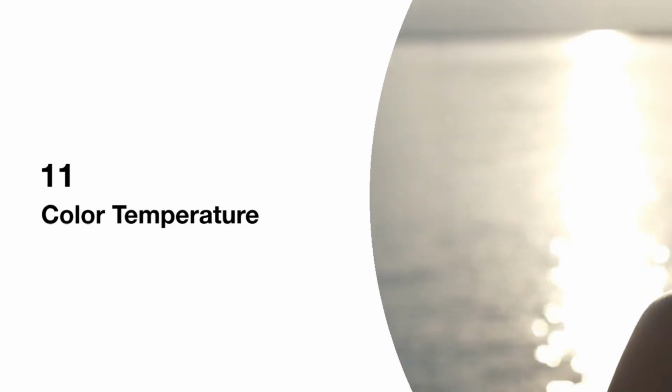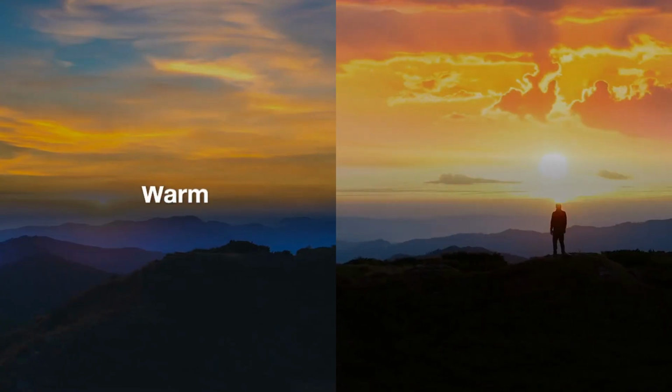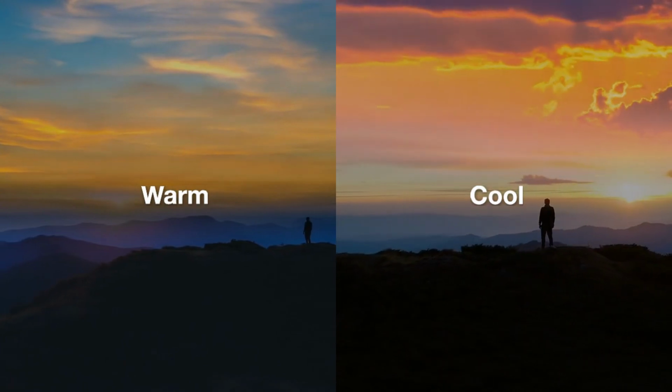Color temperature is something to keep in mind. This refers to the color of the light, which can be warm or cool. Adjust your camera's white balance setting to match the color temperature of your light source for accurate colors in your photos.